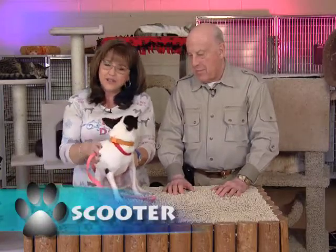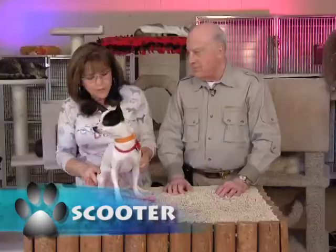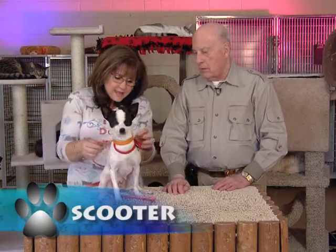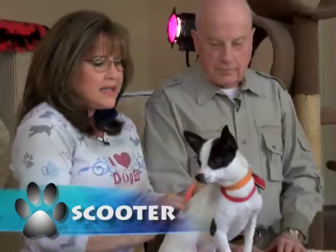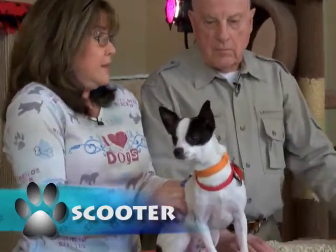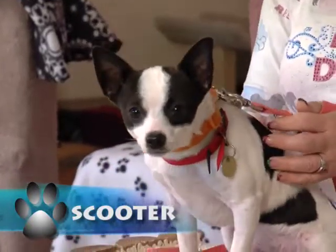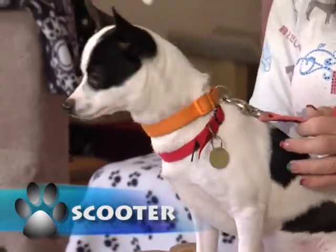I know that. This is Scooter, and Scooter's a little Chihuahua. He's probably a Chihuahua mix, but what I liked about him was he's not like Rocky Road, more of a solid color. He's got the little black splotches on him, the fun black and white face. Just a neat little guy. He's about 10 months old, so he's still right in the throes of puppyhood. So you'll have to just be patient with him and let him know who's boss in your house.